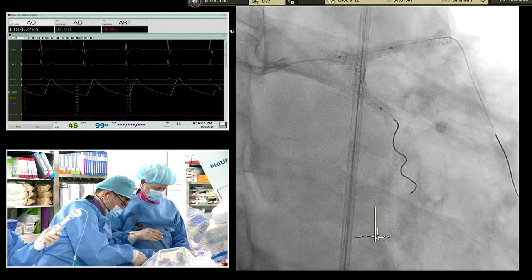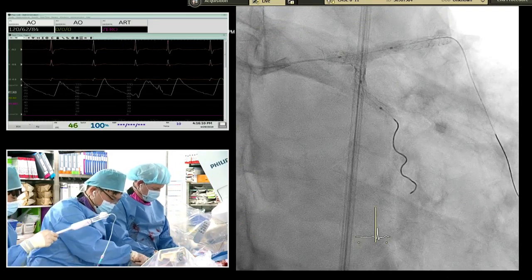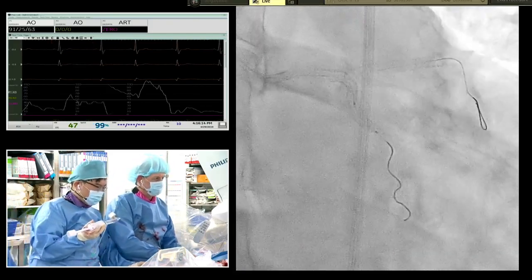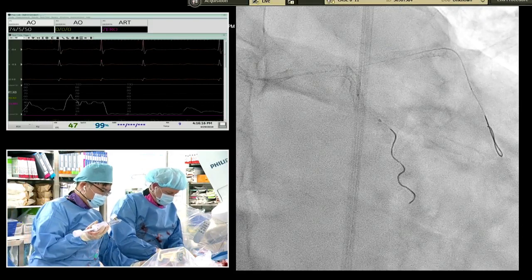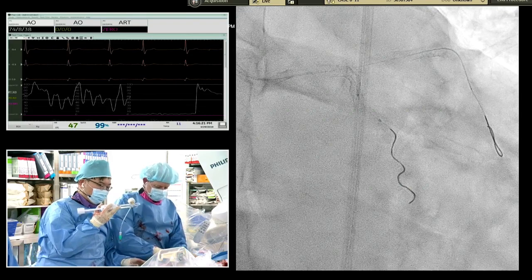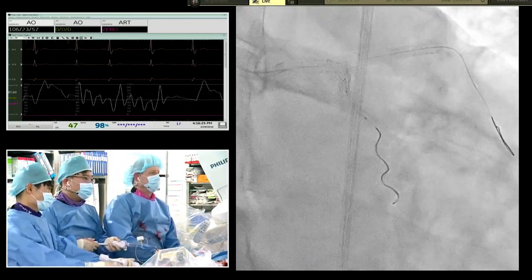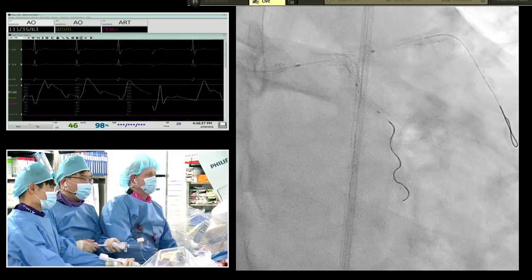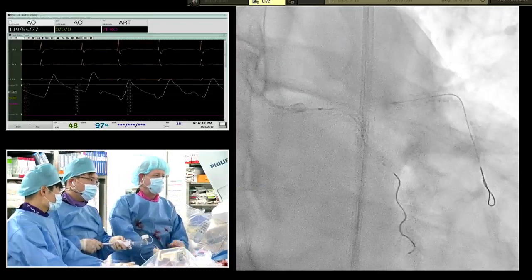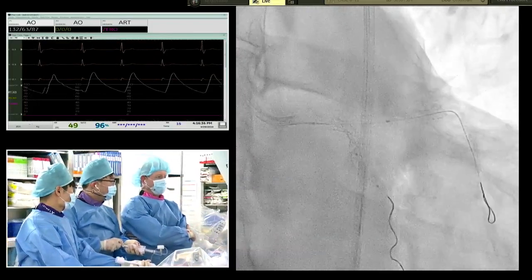Ready? 3.5, 20. Ready? Okay. Is that a DCB? Yeah, DCB. Yes, DCB. Okay. 3.5, 20. And do you leave these up for long inflations? What do people do? Go ahead and inflate.